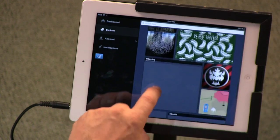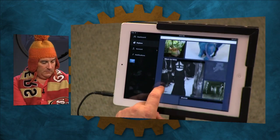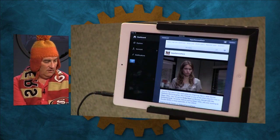I think Tumblr is a wonderful resource. And it's really exploded. It has taken off. I think in many ways it might be the next Twitter. Different because it's a microblogging service that's just so much more fully featured.